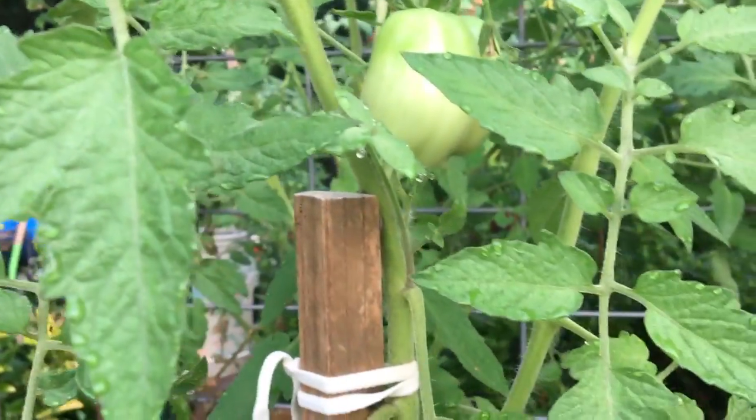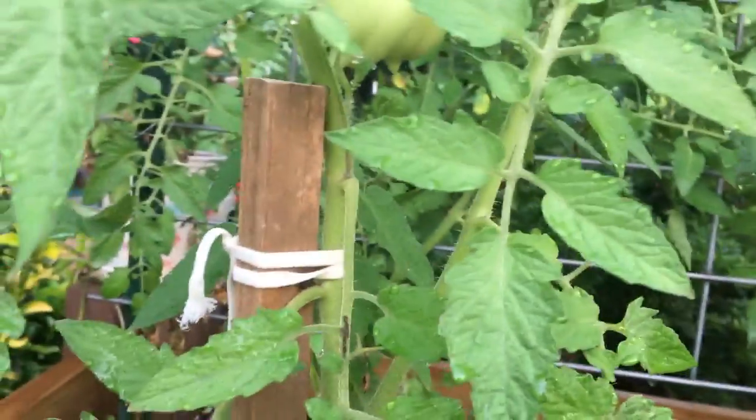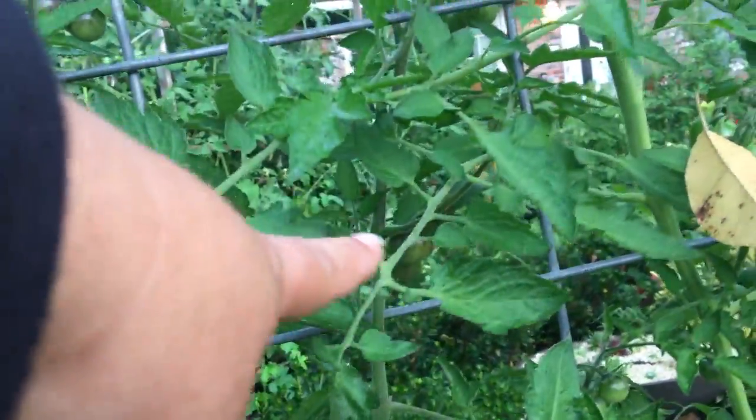But here's another one of those plants that I thought was a miniature variety. And this one is called, what's this called? Brandywine. So, plum tomatoes. Cool. Anyway, this is the one that I've been harvesting all of the larger ripe blue creams from.